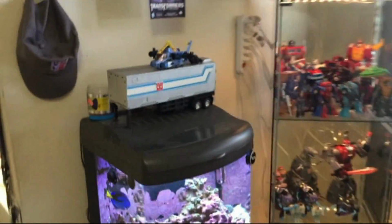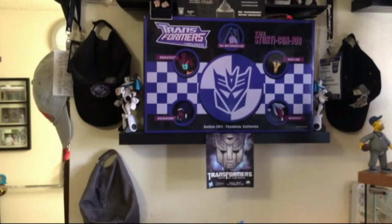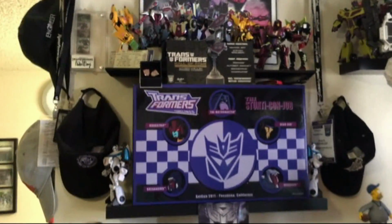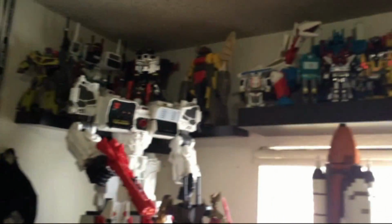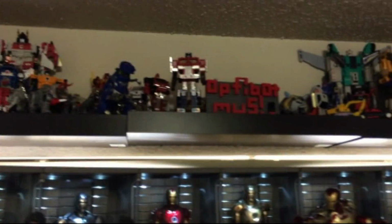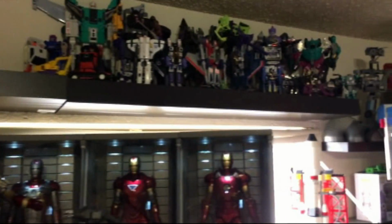I come around over here. There's my fish tank. There's my one place for my Masterpiece trailer. This is my first BotCon that I ever went to. All of the figures that I have from there, an absolutely gorgeous set. I love it. It's probably always going to stay there. Just awesome. Across the top here are all my G1 Transformers. I don't actually have a heck of a lot, to be honest with you guys, but there they all are.